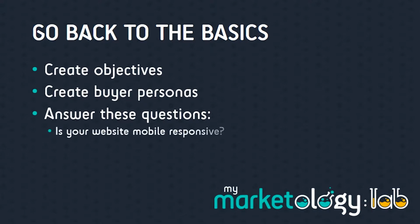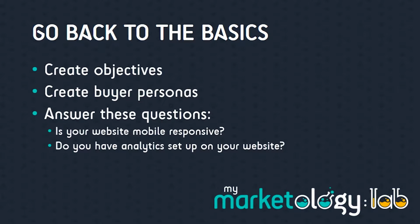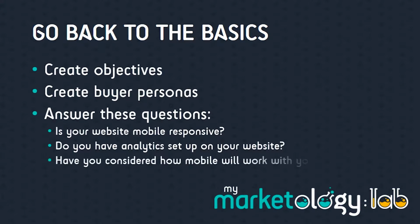Is your website mobile responsive? Do you have analytics set up on your website? And have you considered how mobile will work with your current marketing approaches? From this foundation, you can then start to consider the strategies that you're going to use to engage your prospects, to nurture them to become customers, and then to carry on that nurturing to turn them into advocates of your brand. Mobile marketing won't do it by itself.